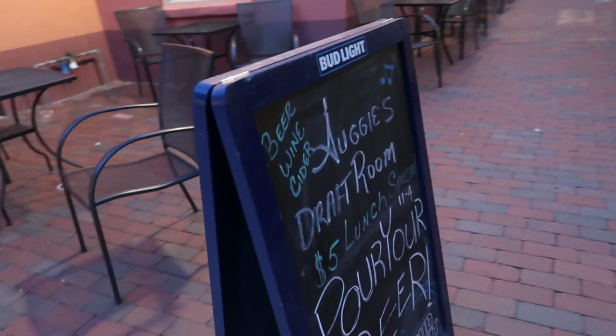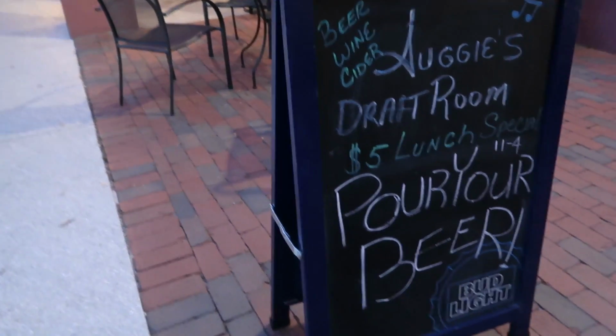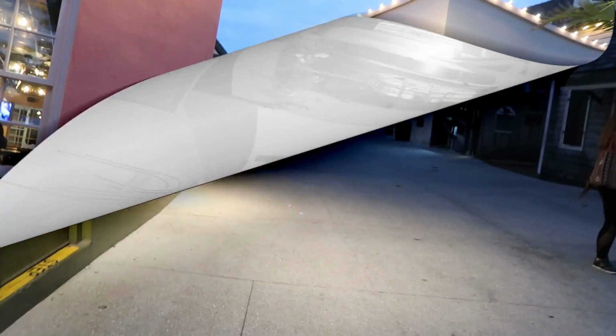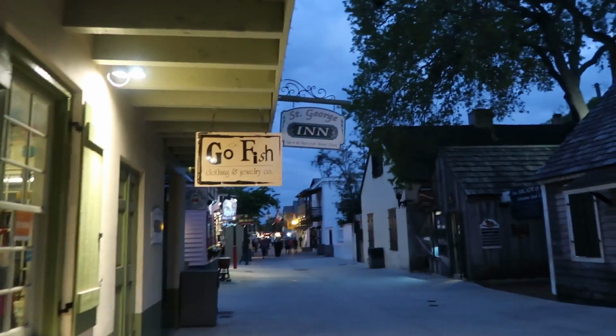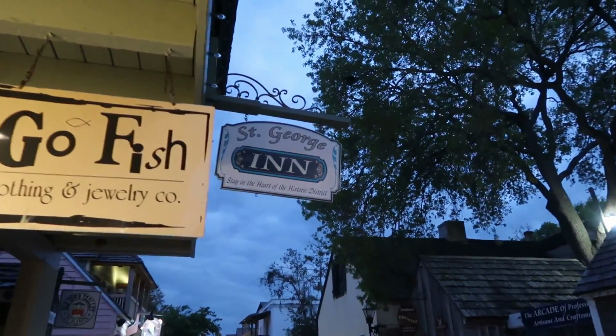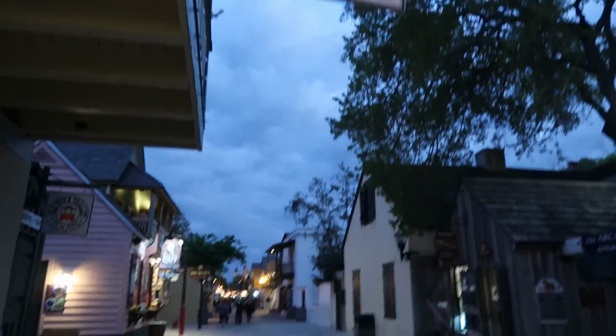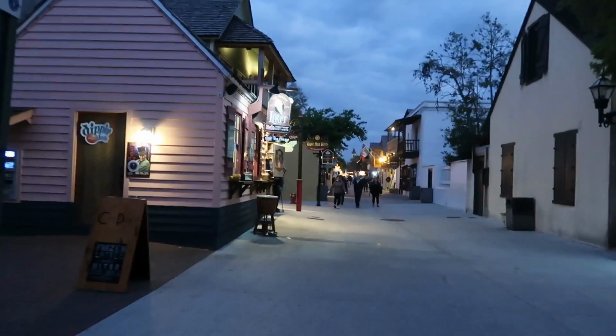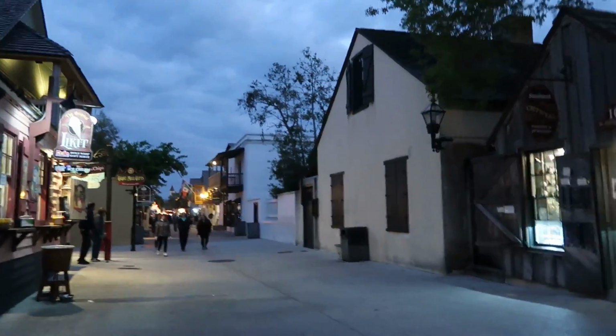Something new they have, Augie's draft room. For the drinkers, you can pour your own beer. And if you're lucky, you can always stay in the inn on George Street. It's like $200 and something a night. So I only do that for special occasions.